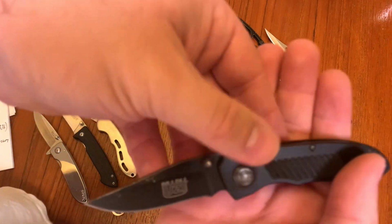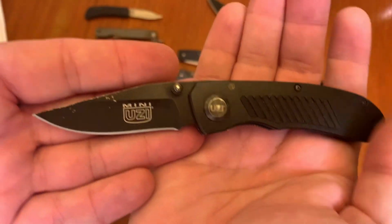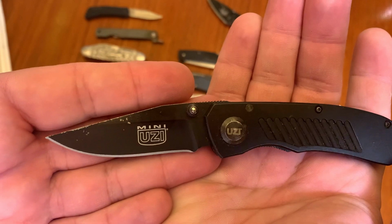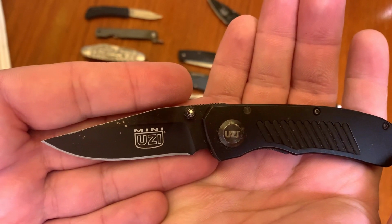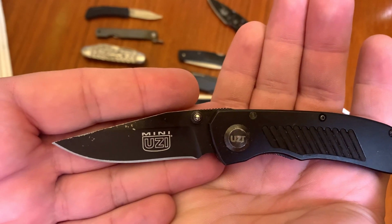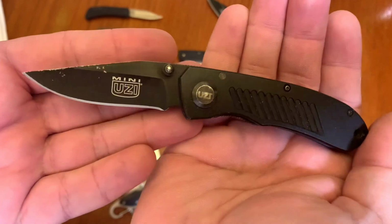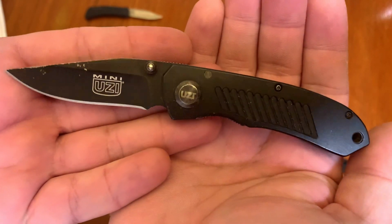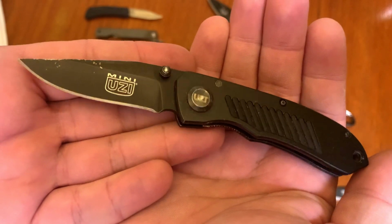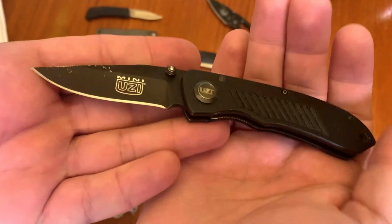Next one we've got here, Uzi brand. This is the Mini Uzi. What can I tell you about this? This is, I think, designed by Fred Carter. There was a series of these. The little bit larger one was branded the Defender. I think this one is not the Mini Defender. I think it's just called the Mini Uzi lockback. Or no, Mini Uzi. It's not a lockback.